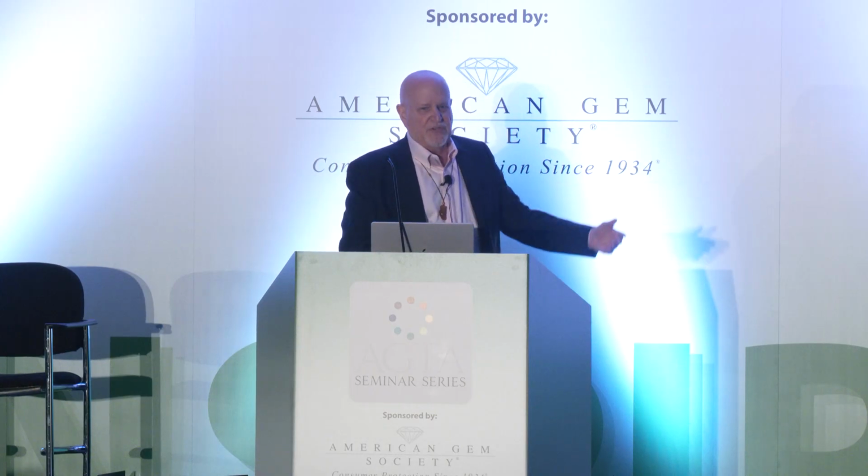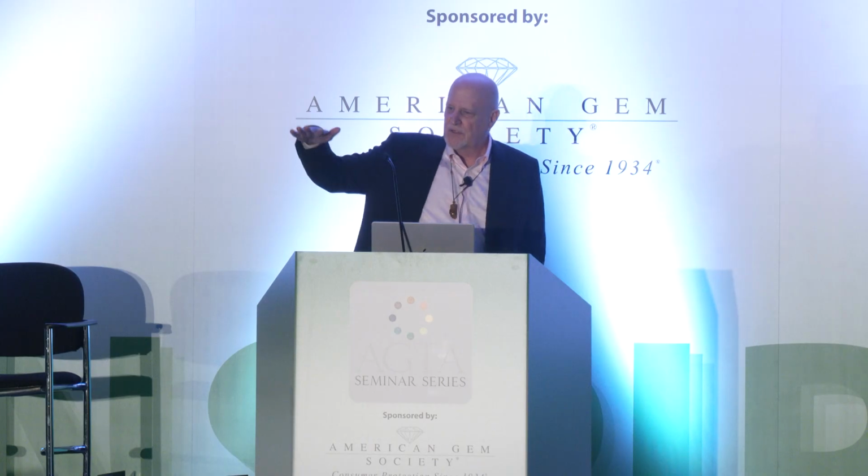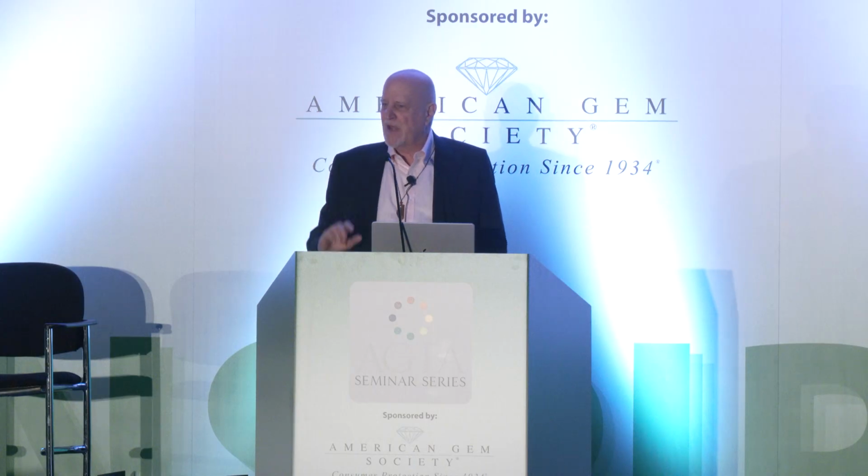Here's 3 pieces of plastic. They're all the same color, but they're stacked on top of one another. And so because of the increased path length, the color changes dramatically.